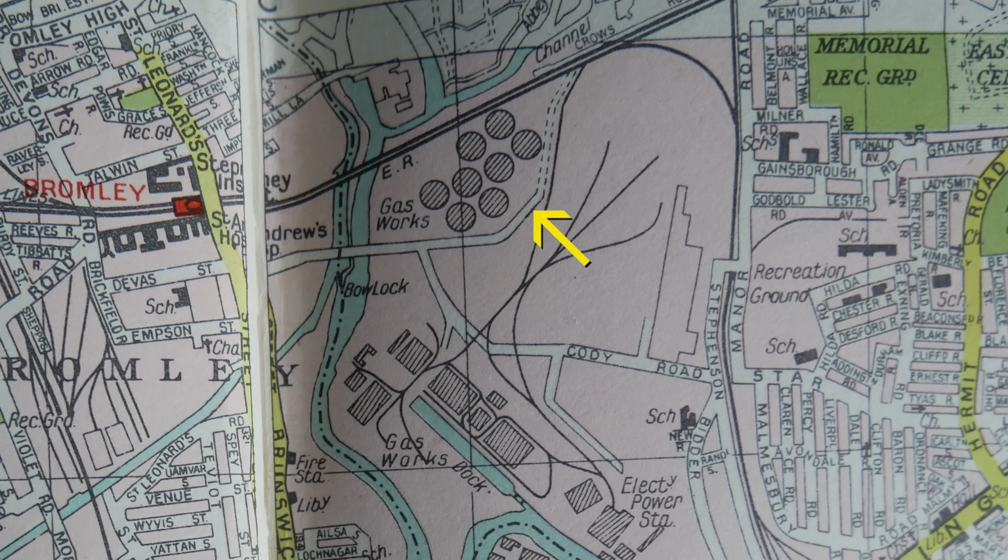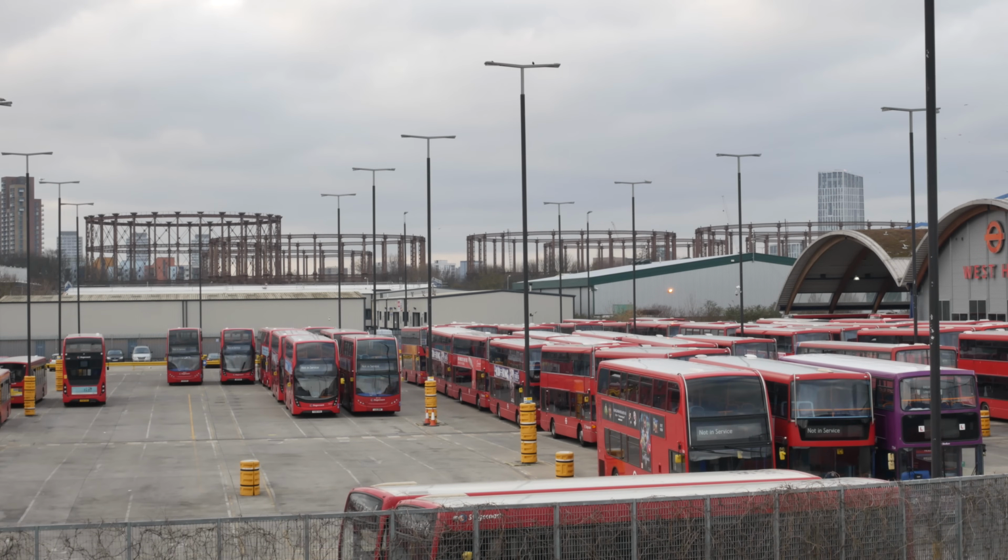It became heavily industrialised, and the East London Gas Works, I think they were called the East London Gas and Coke Works, they came to sort of dominate this area, and I think it's they who built Cody Dock to bring in coal up the River Lea to power the gasworks.